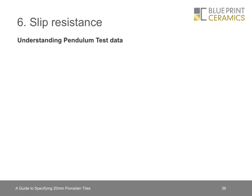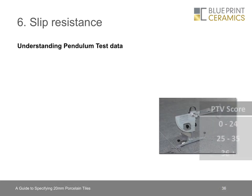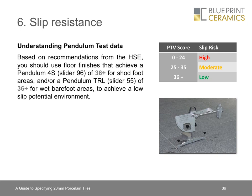Understanding pendulum test data. Based on recommendations from the HSE, you should use floor finishes that achieve a pendulum 4S slider 96 of 36 plus for shod foot areas, and or a pendulum TRL slider 55 of 36 plus for wet barefoot areas to achieve a low slip potential environment.